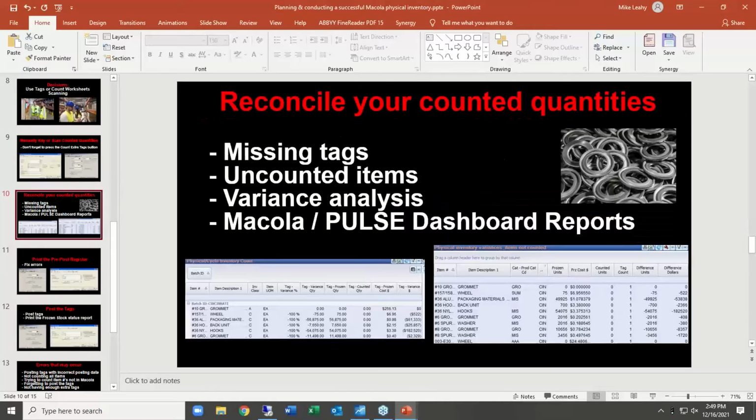So we've talked about this screen here. So now we want to reconcile our counts. So the things that are going to happen is you're going to have items that you did not count. So Macola created a tag, but you never keyed in a quantity. It's kind of like the same as the uncounted. Well, the missing tags may be that they never turned the tag back in. So you don't know if it's lost, if it got torn up, if it got under a pallet or something. So then you have uncounted items.